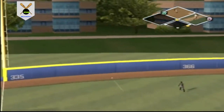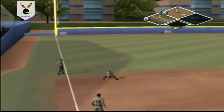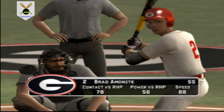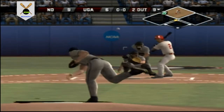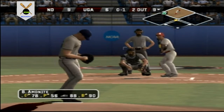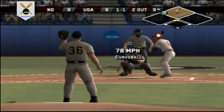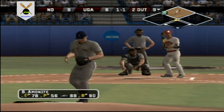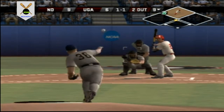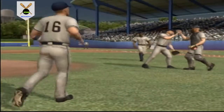Line drive to left, and the runner went right through the stop sign. And a run will come in to score. Number 2 is 1-for-3 today with a triple. Swing and a miss on a breaking ball that was down. That's a ball, a breaking ball up. Fly ball to right. It's in foul territory. This one is over.